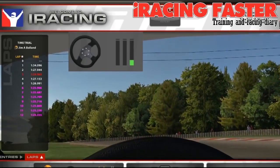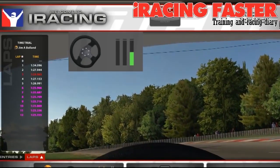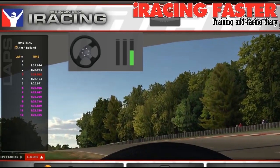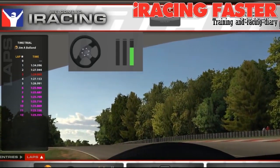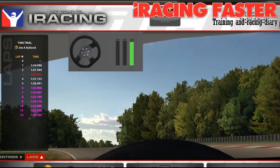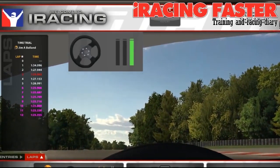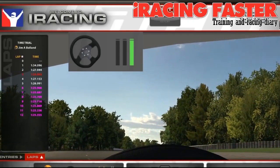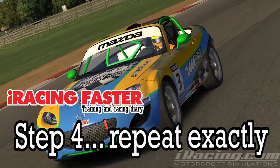Letting the car almost roll round the corner. So I've got off the brake, and during the tricky part of the corner I'm letting the car be as balanced as it can by not braking and accelerating at the same time. So rolling out through the corner, and on to the next one.